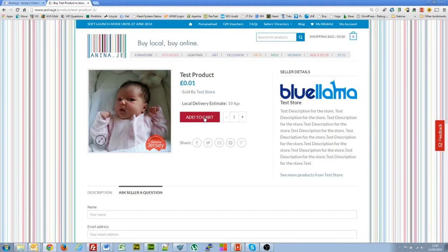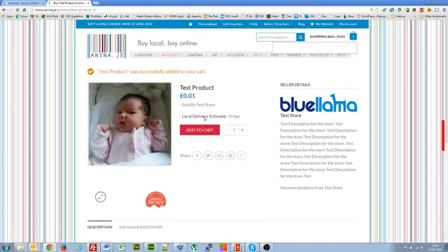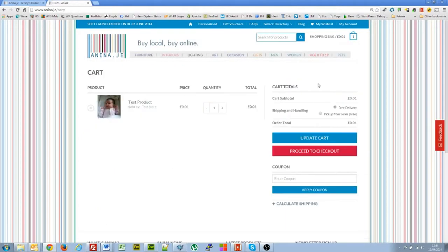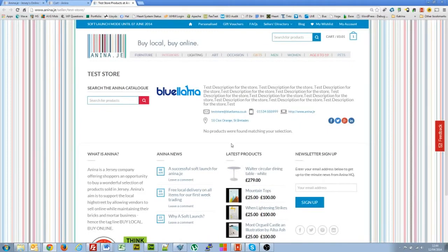So if we just add this to the cart now, you'll see that up here something will pop down, and customers don't have to checkout at this point. They can go through and buy multiple products from multiple sellers. That's the big feature of Anina, and each one of the products here will have the product name and then sold by and who it's sold by, and this links to that seller's page.